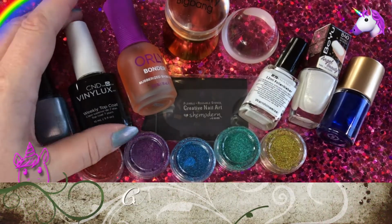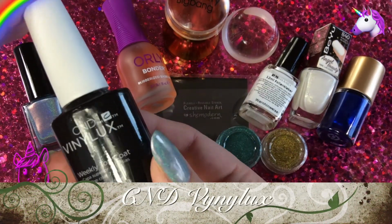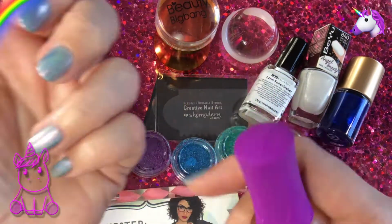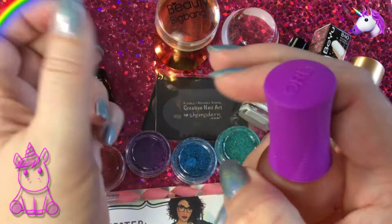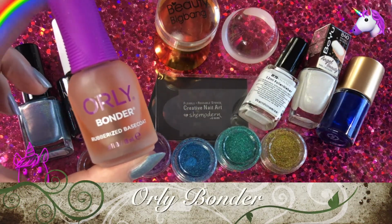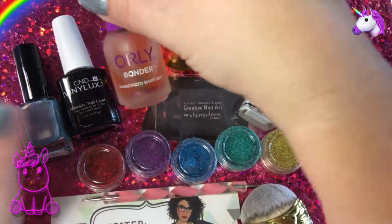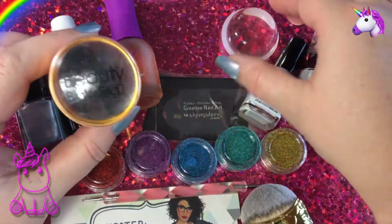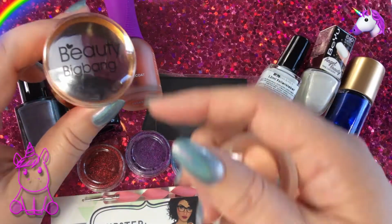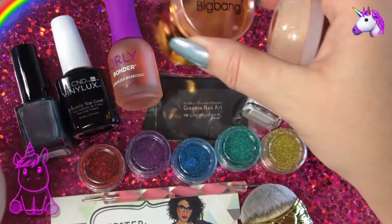Then of course I put over a top coat. I use the C&D Vinylux today. I'm gonna do advanced stamping today on my ring finger and on my middle finger on my thumbs, and that's always easier if you have a sticky surface, and the Orly Bonder gives me that. Then I'm gonna use two stamps today. One to apply glitter, I'm gonna come to that, and one to do the actual stamping.